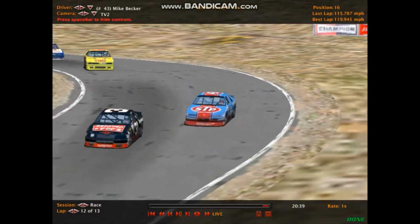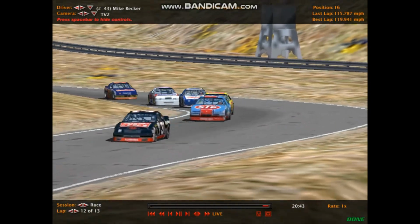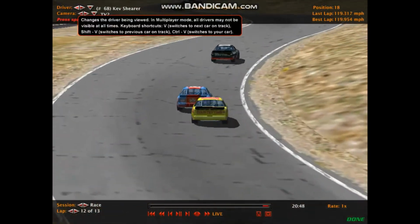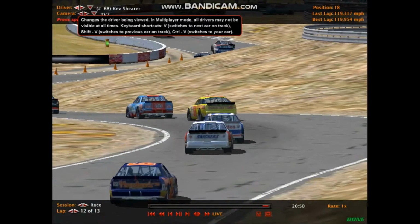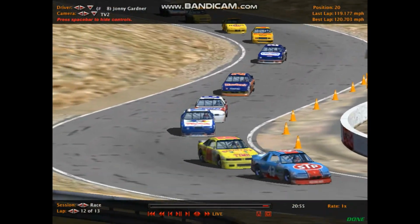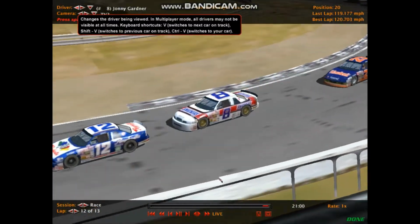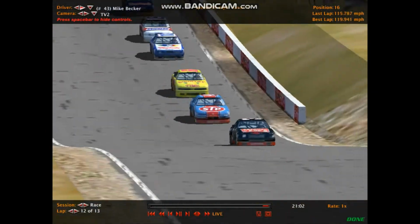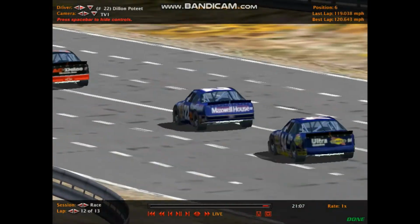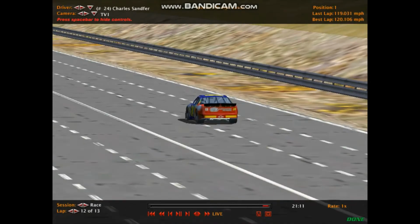And Osborne forces Becker up the track here, and Joshua takes 16th away from Mike Becker's car. Kev Shear running 18th. 19th is now Rob Evans, and 20th is now Johnny Gardner. Fitzwater's 21st. Mitchell Collins is now moved up to the 22nd as he's gotten by the 4 car of William Brock. But back to the leaders here, Charles Sanford.